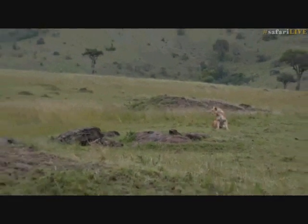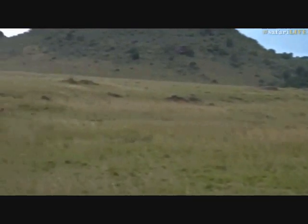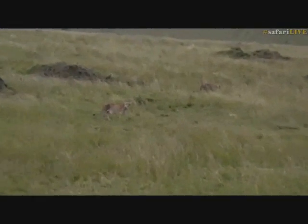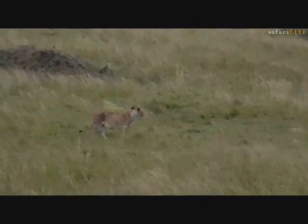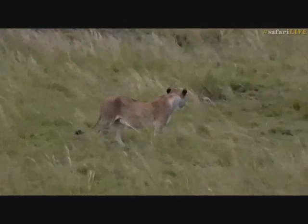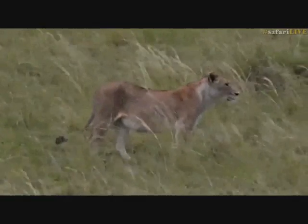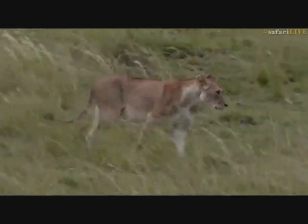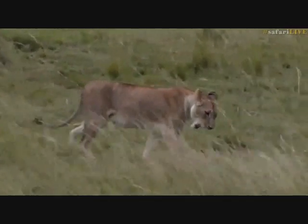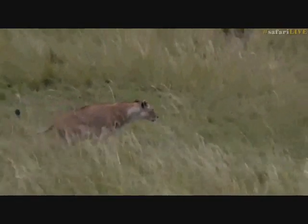Caught up with the gorgeous Angama girls, and they are living up to their pride's name, and we are below Angama and our camp, and Vivian will show you in a second. We just want to see where they're going. Now, there were a lot of zebra, buffalo, warthog, hartebeest, topi, impala, all in this area. And you can see, not starving, but they could definitely do with a snack.